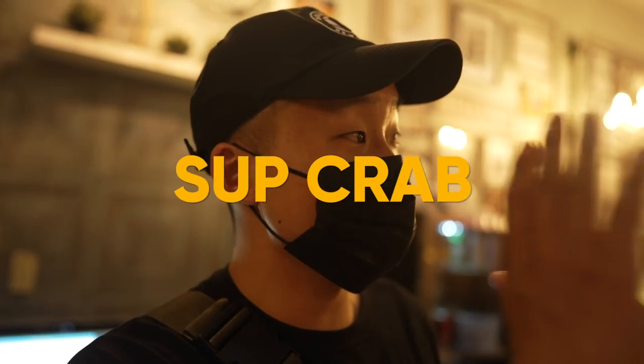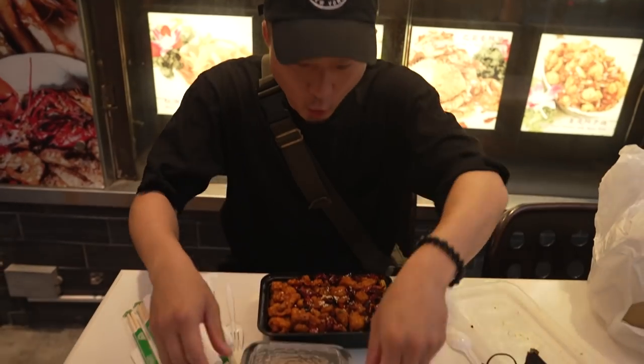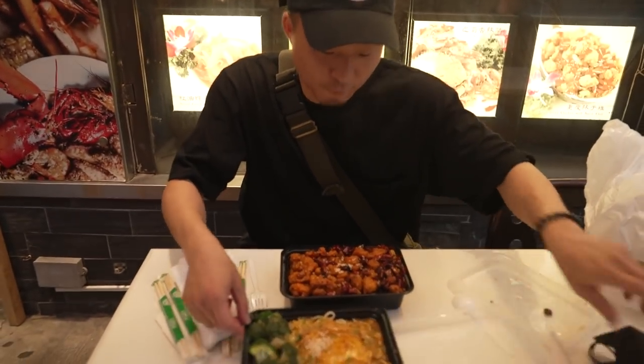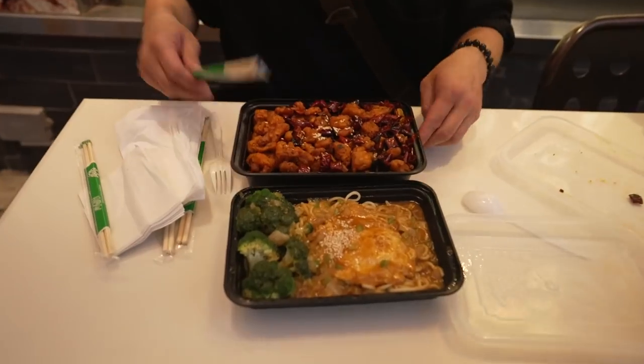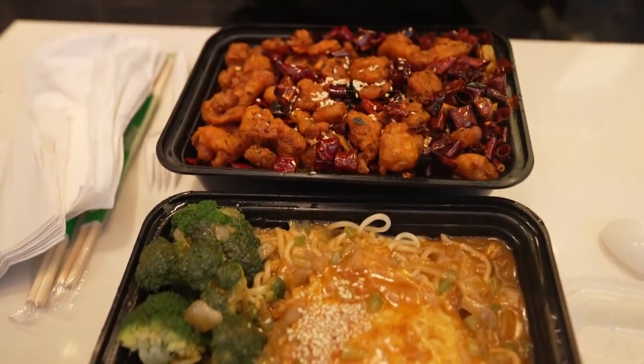Hey guys, not all Cajun seafood spots are gonna look this clean, this nice, this kind of pretty. You got the little lights up top, you know, Sub Crab is trying to do some things. What are we looking at? Okay, what I've just opened up are 2 extremely hot steaming plastic trays of food here. I have the minced herbal noodle with an egg on top, and then I have the lajiji, which is your spicy diced chicken with chili, obviously based off the Sichuan dish.